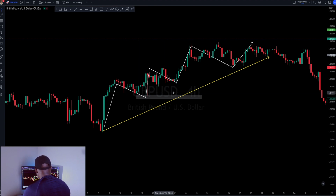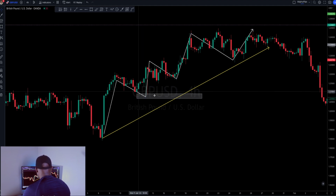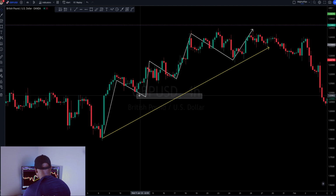You want to look for an entry at a higher low, like here. This is an area of value. This is an area of liquidity. Why? Because the banks are pricing in this asset. They are pushing the price lower to buy it at a lower price before continuing.